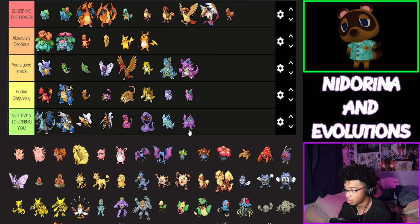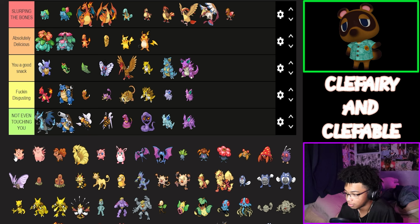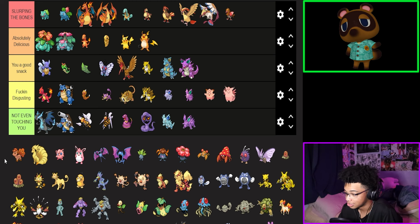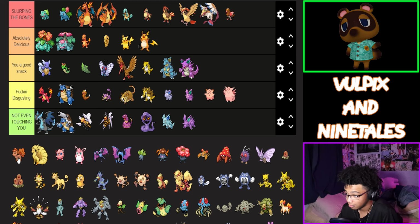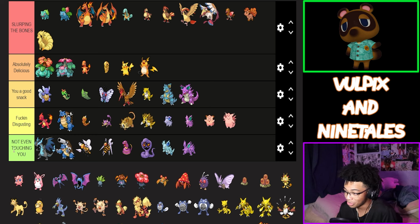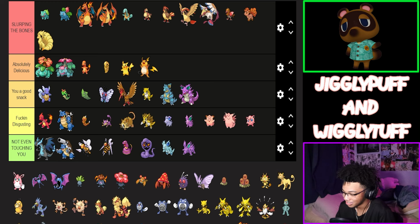I feel like it's got to be the same as this small one, right? Oh, yeah. Too small. It's got to be. Okay. What about Clefairy? The problem with this one, bro, and Jigglypuff's head, is that I see these as fat. Okay, meat fat. That is true. I didn't feel that at first, but now that I think about it, I think you're right. So it's probably disgusting. Yep. Okay, what about Vulpix? Oh, that one's getting eaten, bro. I'm slurping Vulpix bones, bro. Same with Ninetales too. Slurping the bones. Anyways, Jigglypuff. Okay. Disgusting. Get this out.